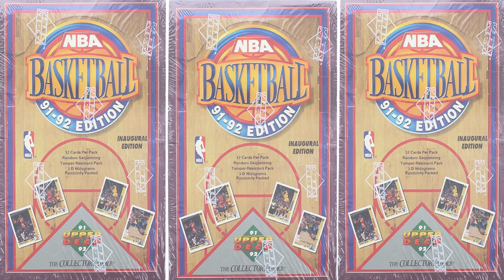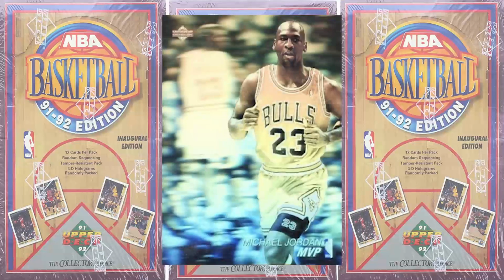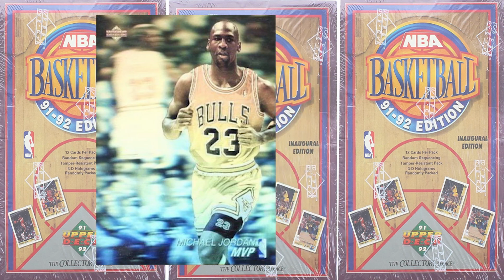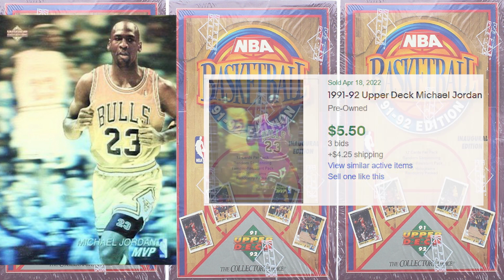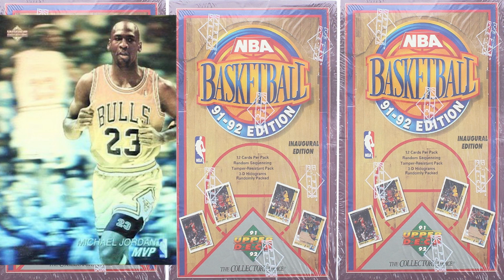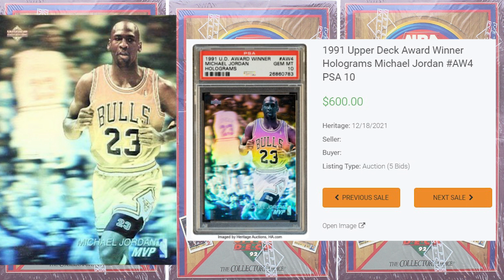We get our first Michael Jordan insert at number 4 with this award winner's hologram, card number AW4. I found ungraded sales of this hologram card on eBay, ranging as low as $1 and as high as $10. A PSA 9 will set you back a little less than $40, while a PSA 10 sells for more than 10 times that amount, with an average sale price of $434.50. And the record sale of this Jordan actually happened at a Heritage auction back in December of last year, selling for $600 even. Graded 2,664 times, this Jordan hologram is a pop of 329 in a PSA 10, compared to 1,212 in a PSA 9.